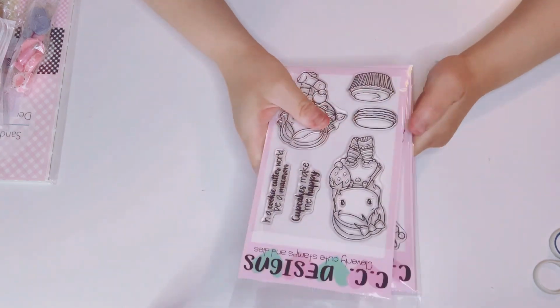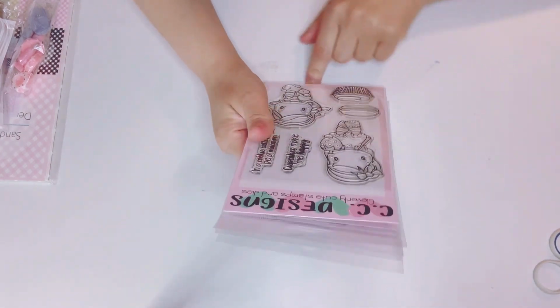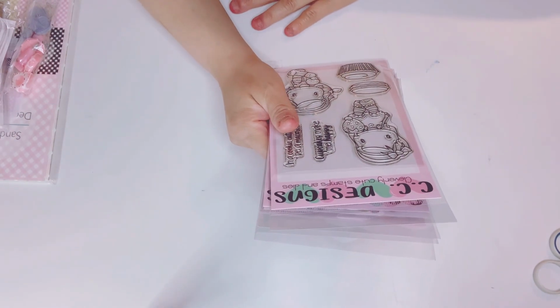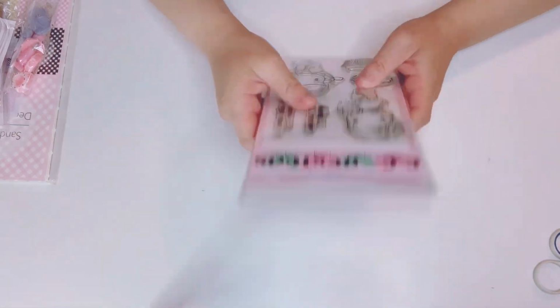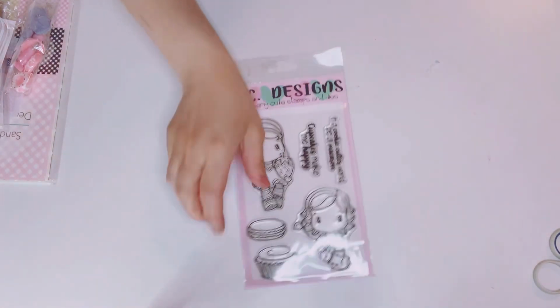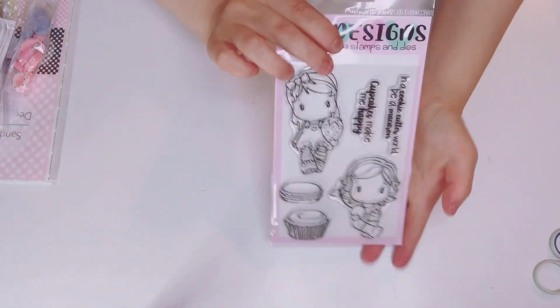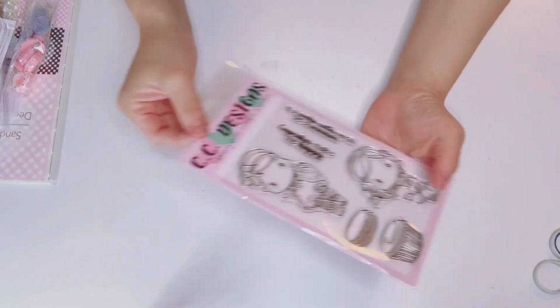This one I'm going to blame on Tina. Hi Tina! She texted me, she's like, oh my god, you've got to look at these new stamps that came out. So I was like, okay, I'm going to get it this month. But I only got one, and I got something else too. So this is the new one that came out, and I'm actually very happy. Tina, thank you so much for letting me know. And she knows I love CC Designs as well.